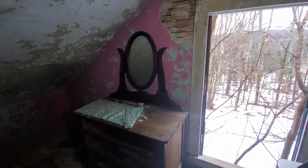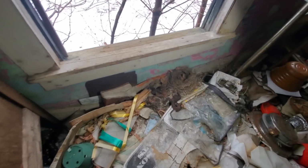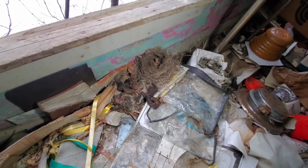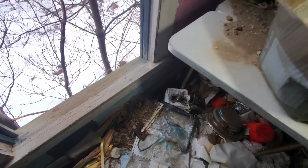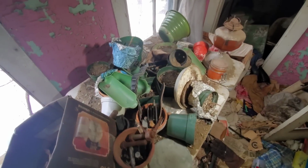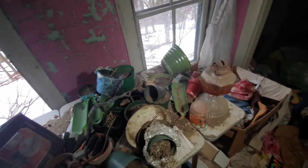Got some old mattresses in here. I bet that's a real mercury mirror. It's not dangerous unless you, I guess, smash it. Bunch of poo right there. What kind of animal was that? Bird's nest. Must have fell from somewhere. No way they built it on the ground. Here was someone's potting station. This must be the side of the house that gets all the sun.